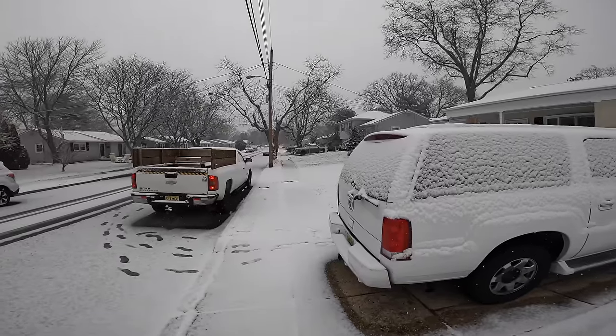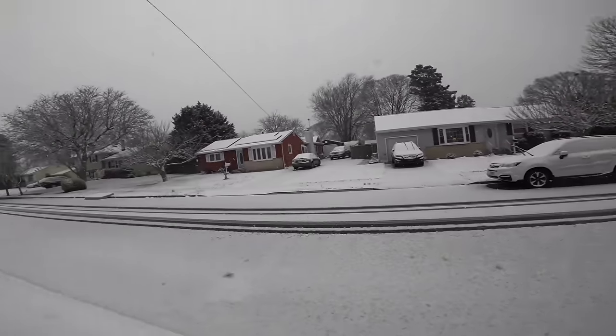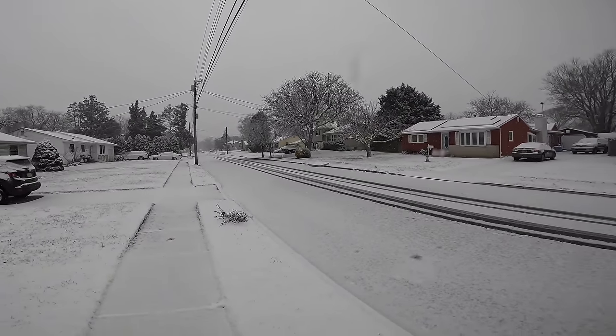Look at this. I know a lot of people get way more snow than this, but we don't get snow that often. I honestly don't think we even had a snow day like this all year last year. So, it's gonna be fun.